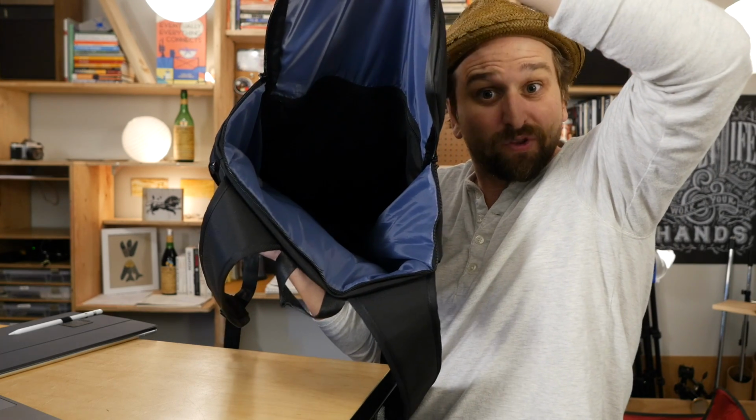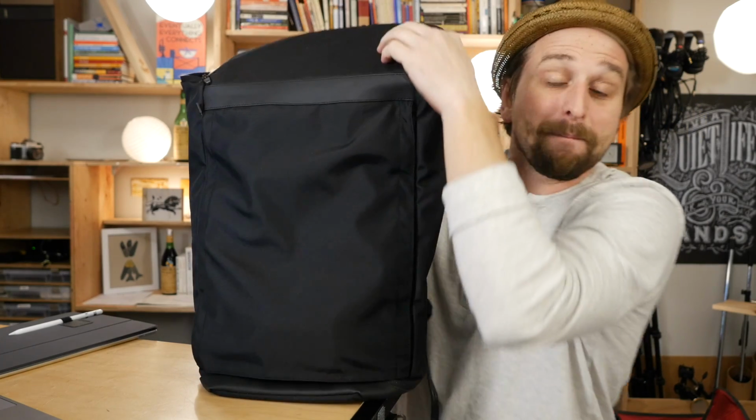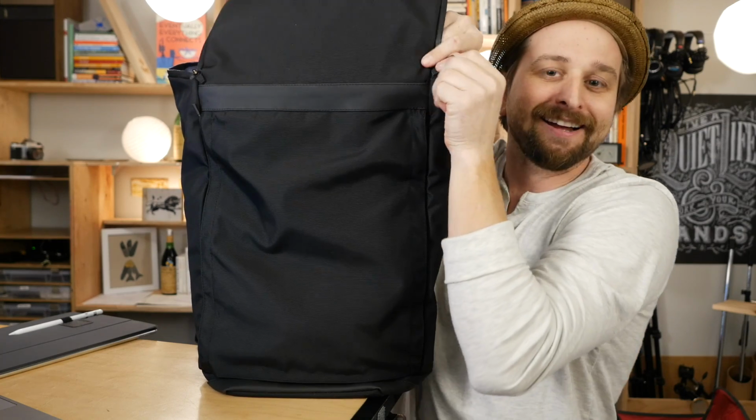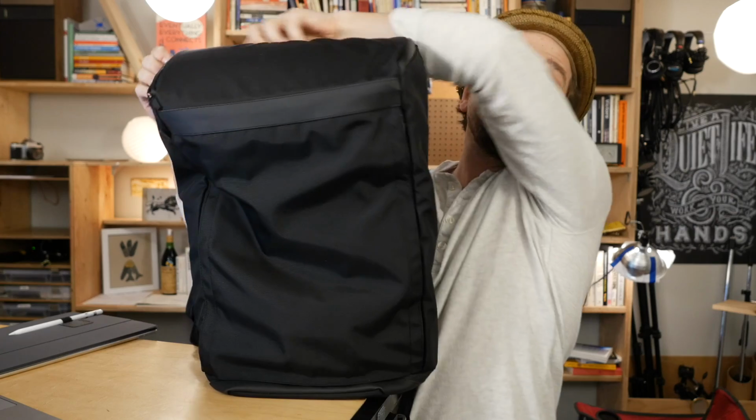It's actually large. The thing is, it says 22 liters, right? 22 liters isn't that big unless it's just straight up a 22 liter sack. Then it feels kind of big. So this bag itself feels pretty big. More on that in a second.